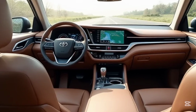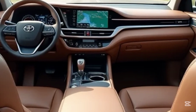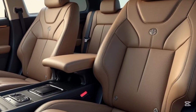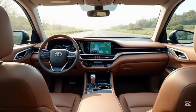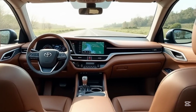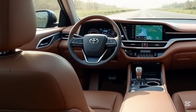On the tech front, the 2025 Grand Highlander is loaded with features to keep you connected and entertained. The centerpiece is a massive 12.3-inch touchscreen infotainment system, compatible with Apple CarPlay, Android Auto, and Amazon Alexa. The optional 11-speaker JBL audio system delivers crystal-clear sound, perfect for road trips. Additional tech highlights include a digital rearview mirror, a wireless charging pad, and multiple USB ports across all rows. Plus, the Grand Highlander now offers over-the-air updates to keep your system running smoothly.